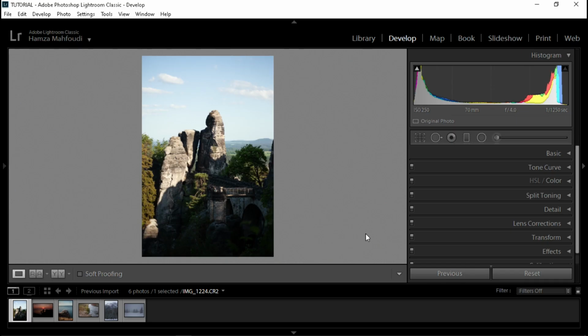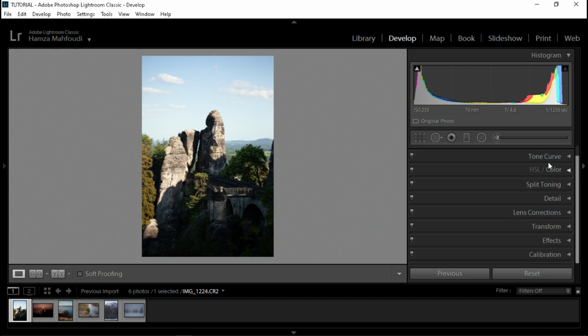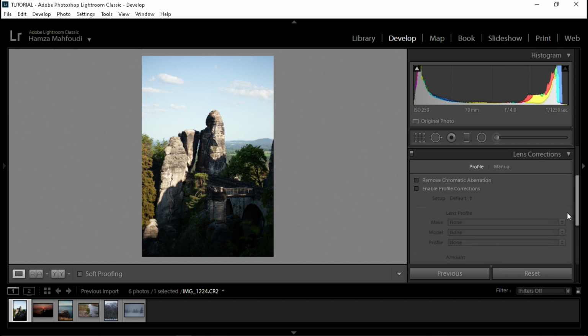Hit reset, we have the original. I will show you my method first. So first of all, before starting from the top, I just go directly to lens correction, enable profile correction and remove chromatic aberrations. This is very important to do.